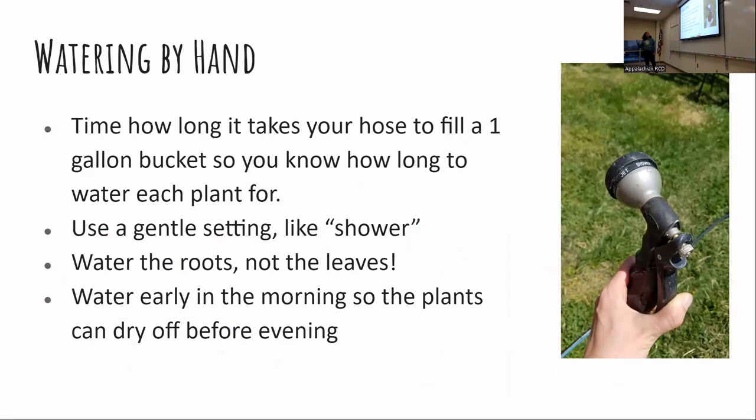So if you're watering by hand, I recommend just getting a little hose attachment like that. You're going to need to time how quickly your water pressure fills up a gallon or a 5-gallon bucket. That's going to tell you how long you have to stand out there and actually water your garden. You can't go out there for a couple minutes and spray things and call it a day. That's going to be nothing, basically. Put it on a gentle setting like shower. And again, you're watering the roots of the plant, not the leaves. Please don't be out there spraying the leaves. It's going to encourage fungal growth on your plant.